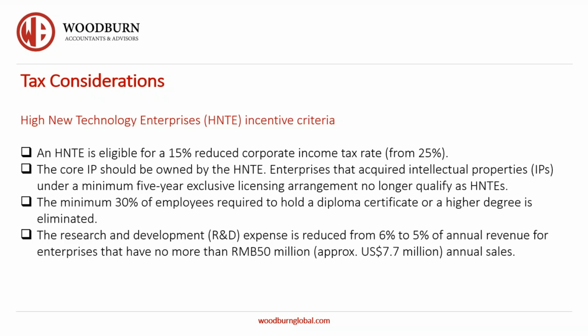And I just want to highlight what one of the tax incentives is. This is purely for high new technology enterprises, HNTE, where ultimately you are eligible for a 15% profits tax rate compared to 25% anywhere in China. First of all, you have to be in an industry that is part of the high new technology enterprises. The second point is that the core IP of your business needs to be owned by this HNTE company, which means this company that is registered in China.